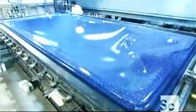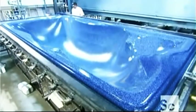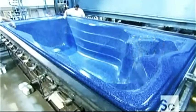They mold swim spa shells using the same technique. Swim spas are longer and deeper than hot tubs. They're for working out, not unwinding, so there aren't many ledges for sitting around.